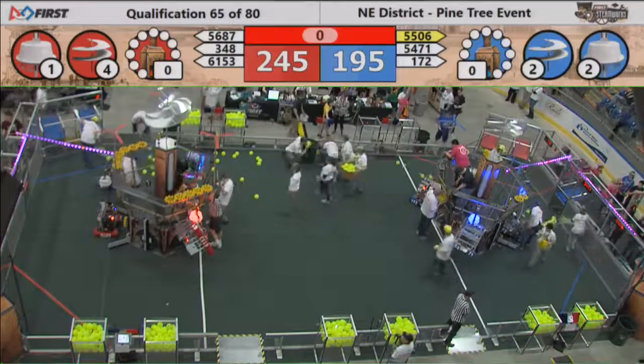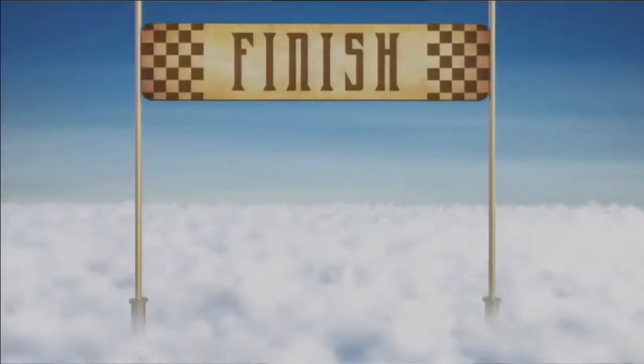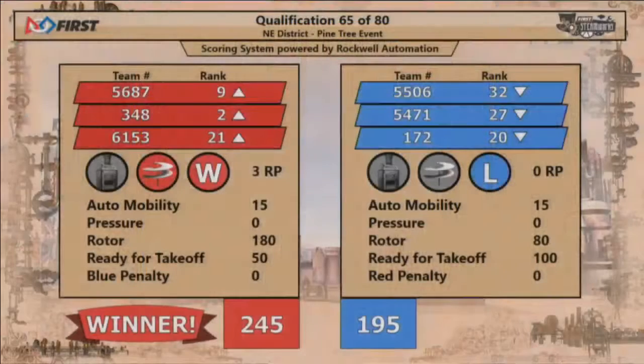Well-played match by both alliances. But it looks like the Red Alliance eked out the win here. We'll see how the final results look. Oh, they're in the air, and it is the Red Alliance. Congratulations to the Red Alliance. That was a pretty convincing win and a great strategy there.